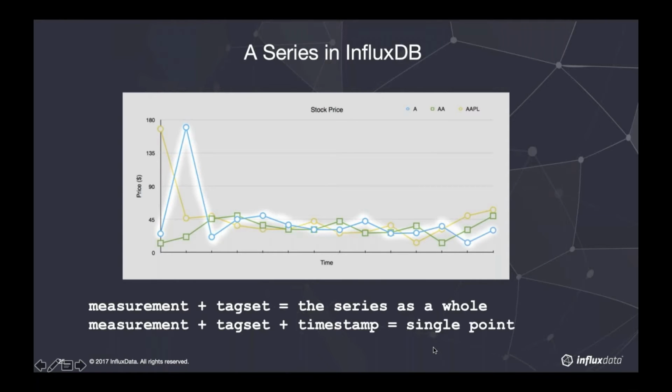So back to our graph, here we have it. You're collecting stock price, that's your measurement. The price is your field, and from that collection, you can generate 3 different series, because a series is a set of points that share the same measurement and tag set. So for that same measurement, collecting price, you can dive into 3 different series. You can monitor 3 different series based on the metadata that you collect. In this case, it was the ticker. If you want to dive deeper into the data, you could also add the stock exchange market from which you collected that ticker price.